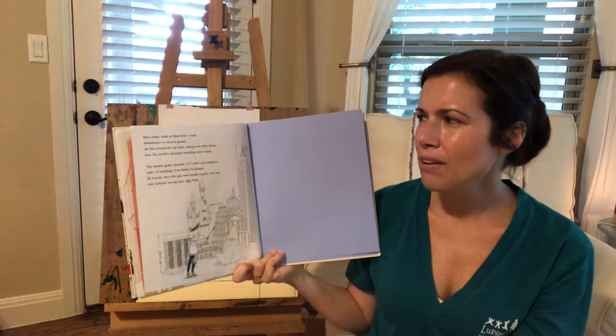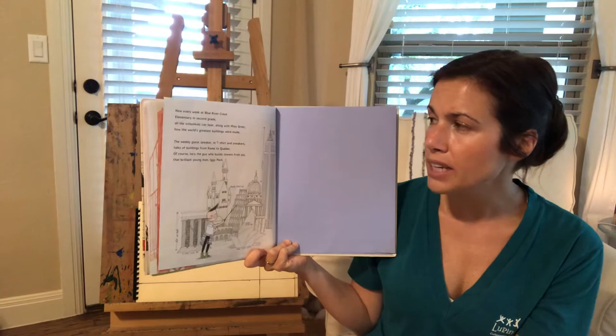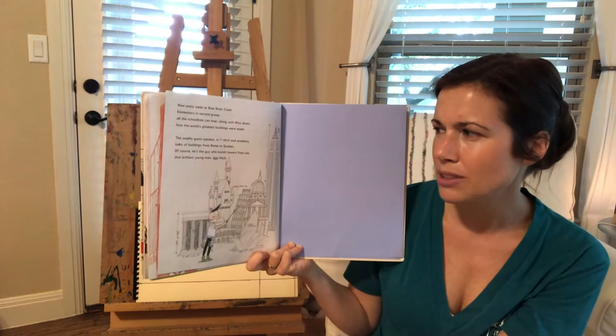Now every week at Blue River Creek Elementary in the second grade, all the school kids can hear, along with Miss Greer, how the world's greatest buildings were made. The weekly guest speaker, in his t-shirt and sneakers, talks of buildings from Rome to Quebec. Of course he's the guy who builds towers from pie, that brilliant young man, Iggy Peck.